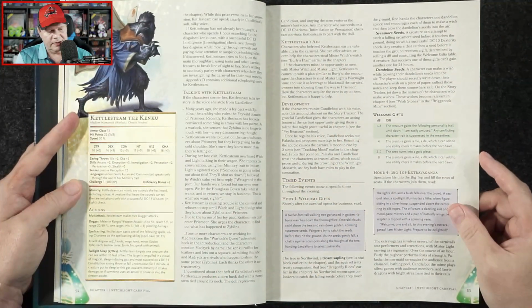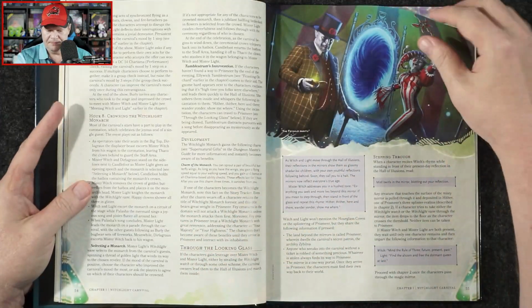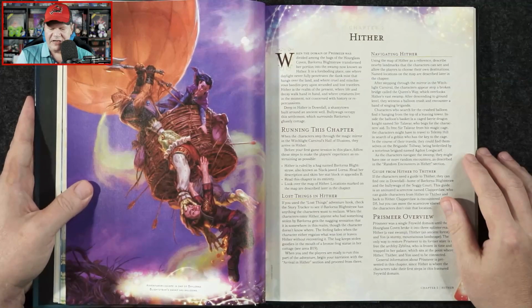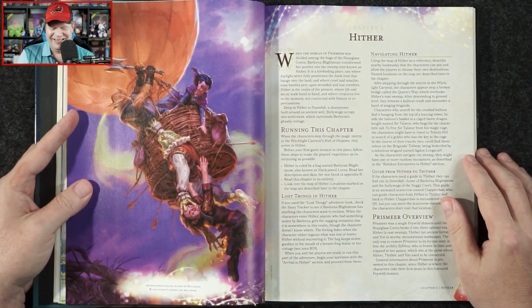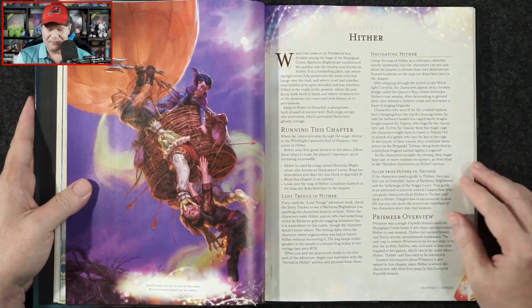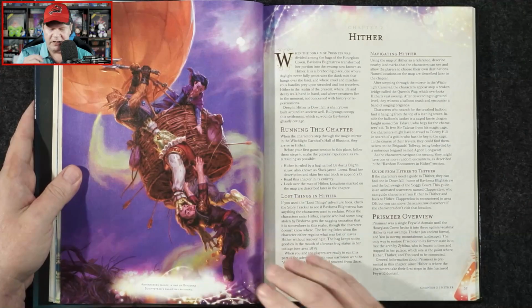So we've got Kettle Steam the Kenku. All right, so we have Hither. Does that mean we have a chapter called Jan? I wouldn't be shocked. So let's see. Now we're talking about the domain of Prismere.